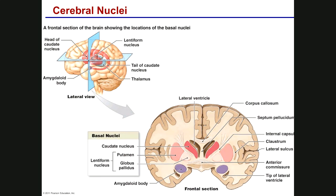So what we have are different nuclei. The head part is called the lentiform nucleus. The tail part is called the caudate nucleus. And even though it's not a basal nucleus, the little bubble is called the amygdala or amygdaloid body. Also, though, if you look at this picture and look at the head, you can see that the lentiform is actually composed of two smaller nuclei. One's called the putamen, and one's called the globus pallidus.